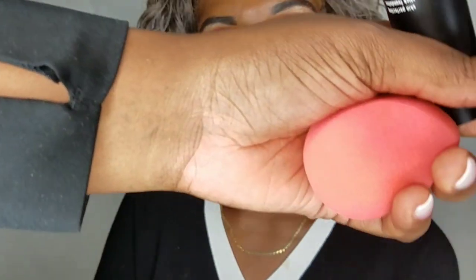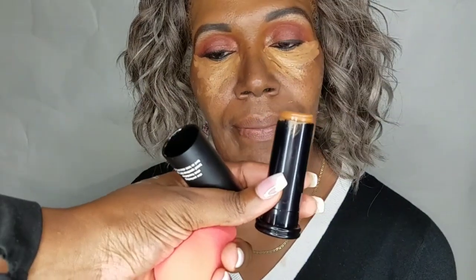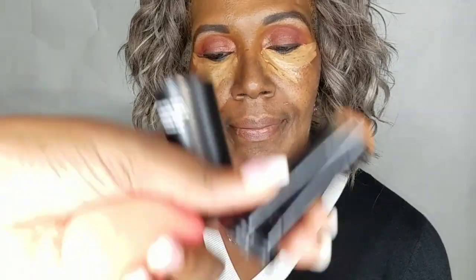Before we do that, I found a new technique. I actually like to put all the foundation on first. I'm going to be using her black opal foundation stick. Put that on first, and then we're going to blend out the concealer. My mom's like following this with her eye.